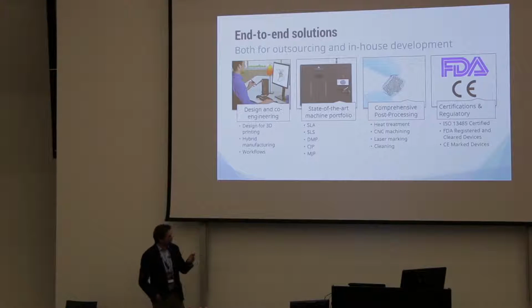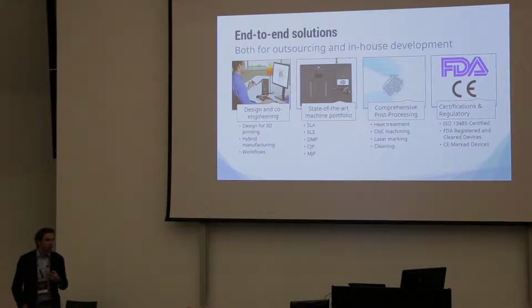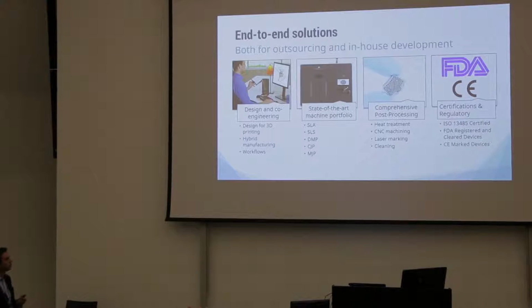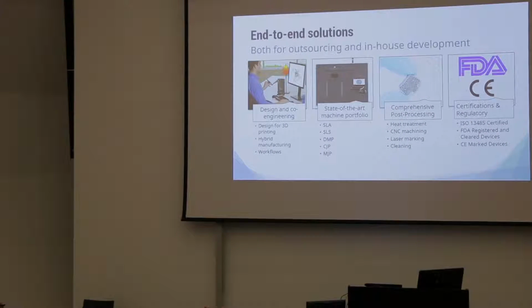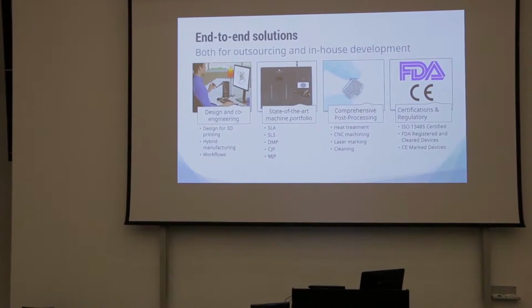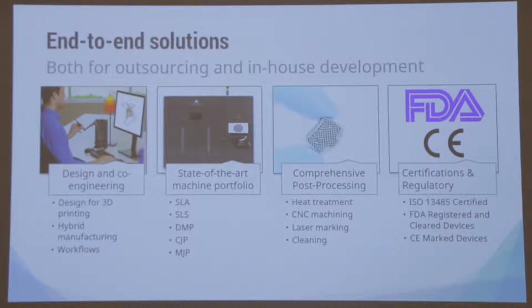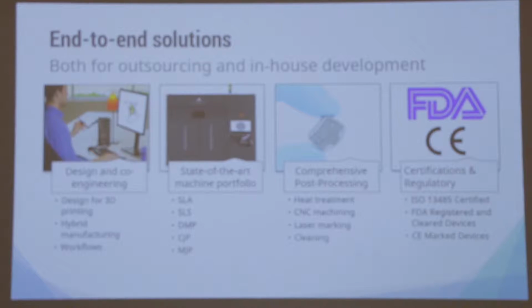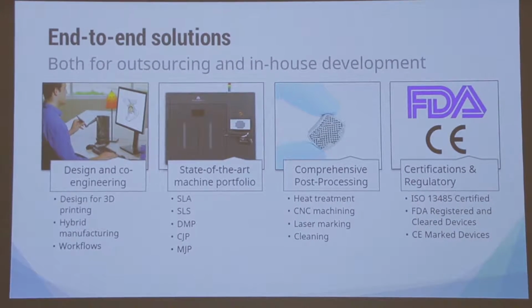This is a very comprehensive slide to show you how we as a contract manufacturer work with medical device companies and with surgeons in order to bring a 3D printed product to the market. First off, we will get on the phone, get on a WebEx with medical device companies and surgeons, and discuss with them the design of a particular medical device that they intend to have 3D printed. This can be a patient-specific design, but this can also be an off-the-shelf product, a new product that they want to bring to the market.